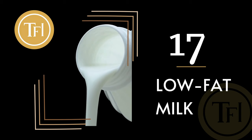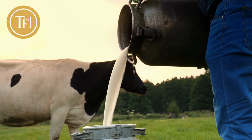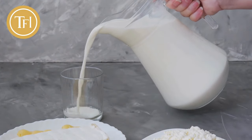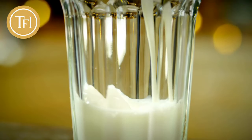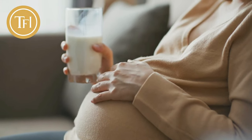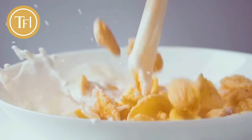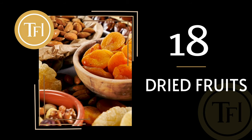Number 17. Low-fat milk. You know it's chock-full of calcium to strengthen your baby's bones and teeth. A single glass serves up about a third of what you need in a day. But milk also delivers vitamin D, iodine, and plenty of protein, around 8 grams per cup. If the idea of guzzling a glass of milk isn't all that appealing, there are other ways to work it into your pregnancy diet.